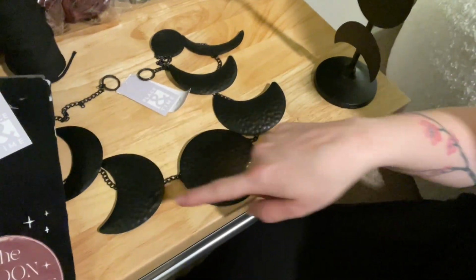And then I also got like a, what is it called? I can't think of the word. Garland is the word. I got a garland as well, and it is just the moon phases. If I hang that up at some point, I will show you, but I'm going to show you the thing that we all care about the most, the two different Halloween yarns that I got.